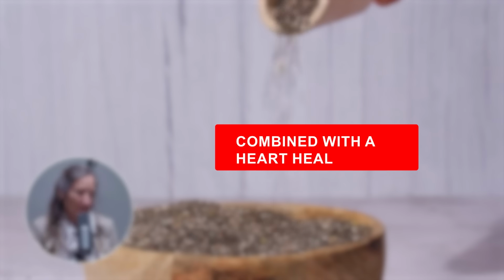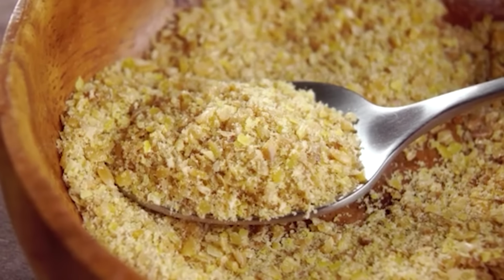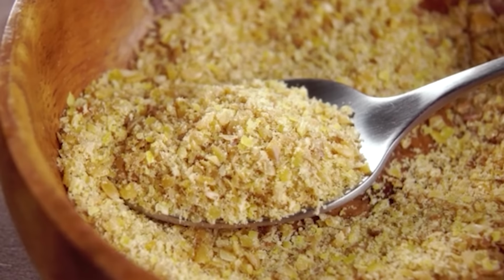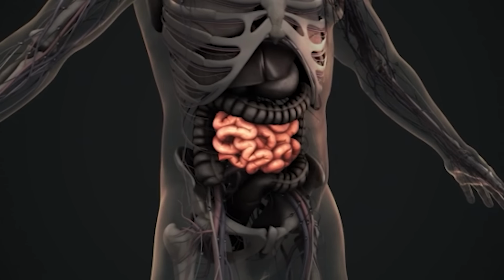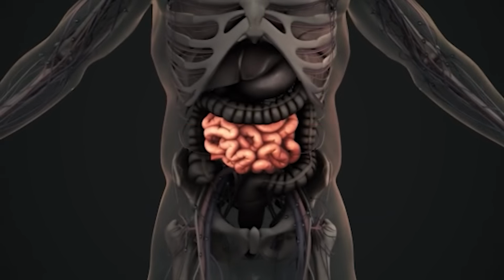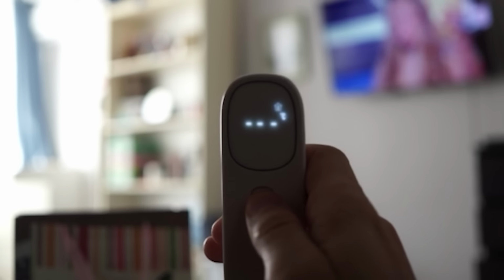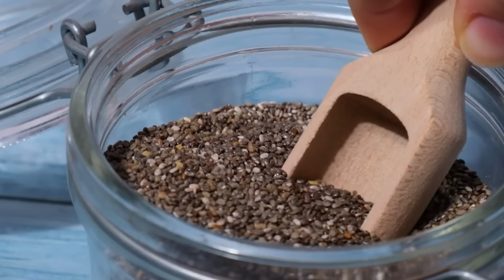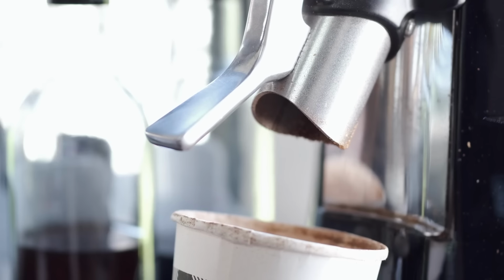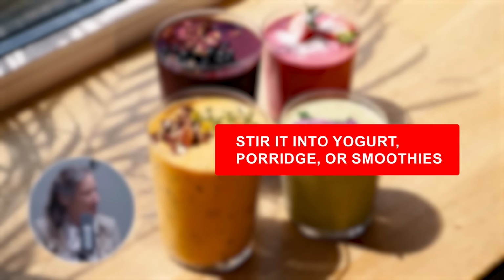How you use ground flaxseed determines how much your body absorbs. Whole intact seeds pass through your gut mostly undigested and give you some fiber benefit, but little ALA and lignan absorption. Grinding releases the oil and the plant compounds. Do not buy a huge pre-ground bag and leave it at room temperature because the oils oxidize. Buy whole seeds, grind small batches in a coffee grinder or blender, and keep the powder in the fridge for up to a month. Stir it into yogurt, porridge, or smoothies.